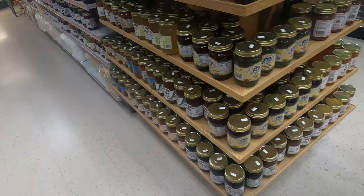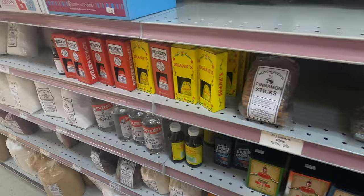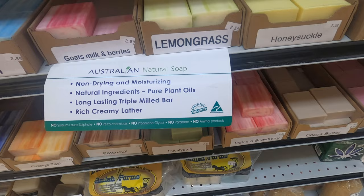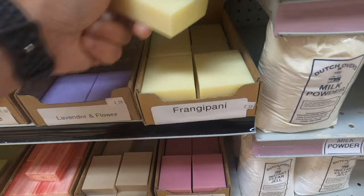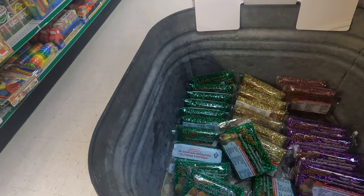This is honey. Tons of honey. More jam. Flour. Some more spices. Soaps. Look at that. Ocean. Rye soap, if you want some rye soap. How do you say that? Frangipani? Cleaning scouring pad.